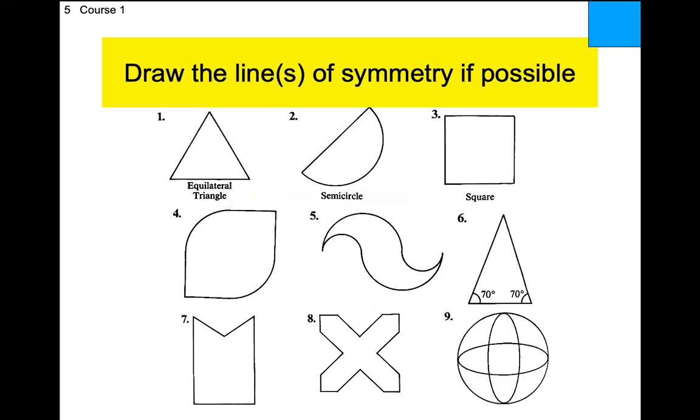Riley, what do you think for this triangle? It's an isosceles, by the way. Straight down the middle. Is there anything else? That's it. So isosceles has 1. Okay. I have no idea what this composite shape is made up of.